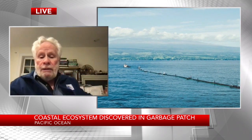And of course, those rafts don't necessarily stay there. They leave the garbage patch with storms and can now spread out across to new homes on the continental shores around the Pacific. So it's really creating a whole new hub of invasive species, which of course we'd rather not see.